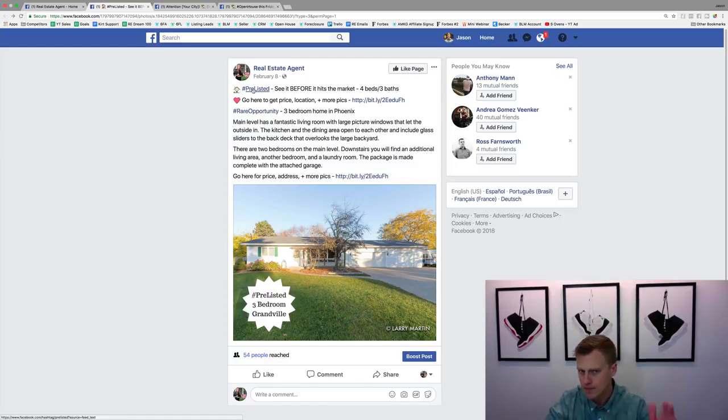So you can see right here, pre-listed, see it before it hits the market, 4 beds, 3 baths. So we're going to give a quick preview of what this home is, what this listing is all about. Then go here to get price, location, plus more pics. So some people are going to see that, they're going to see the images of the home and they're going to be ready to take action right away.